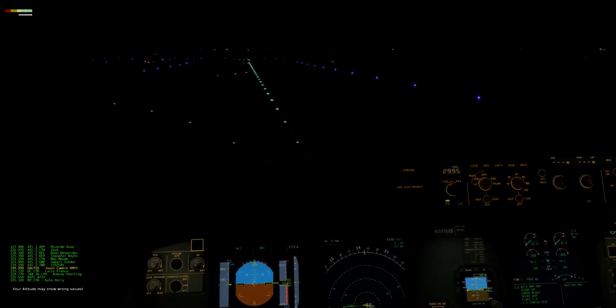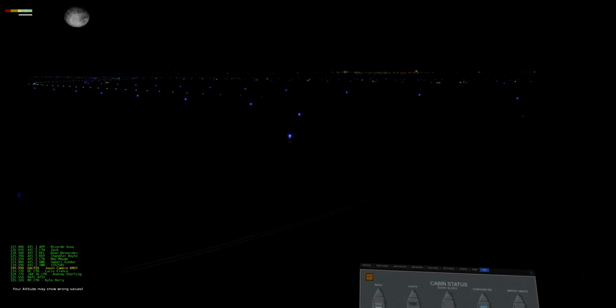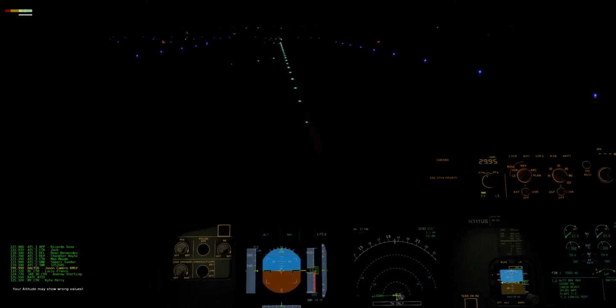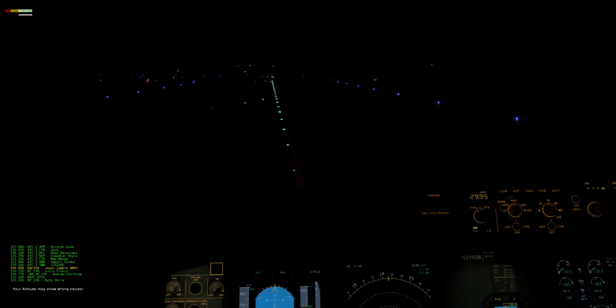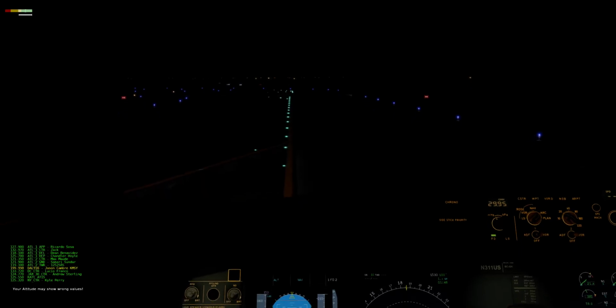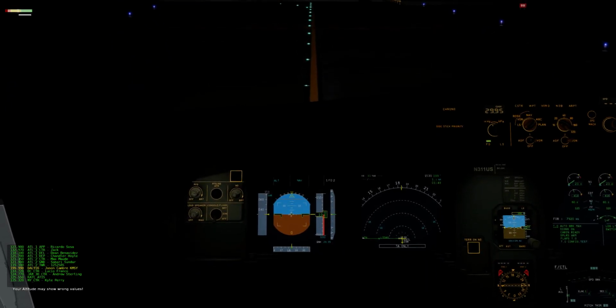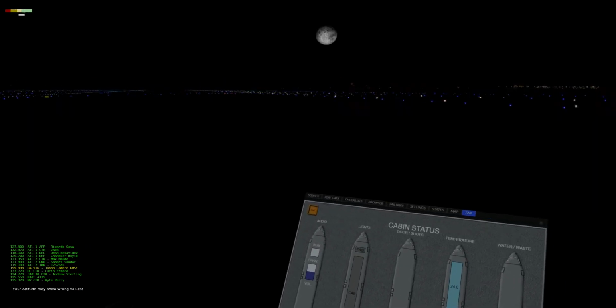Delta 1900, runway 9 right, line up and wait. Line up and wait, 9 right, Delta 1900. Delta 1900, RNAV lightest, runway 9 right, clear for takeoff. RNAV right, clear for takeoff, Delta 1900. And belly on the ground, heat clear for takeoff.